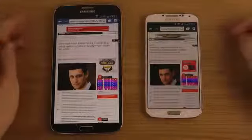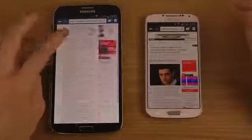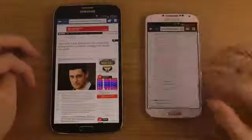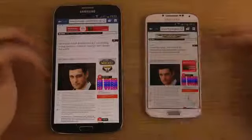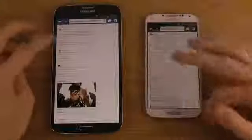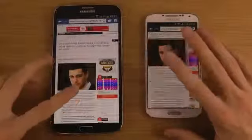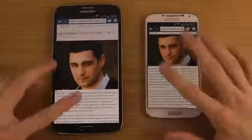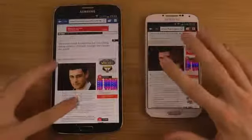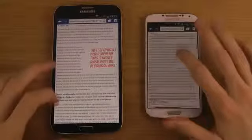You can see here, it loads up both of these. The Galaxy Mega also is a 4G phone, same as my S4, so you really shouldn't see a difference there. When we go up and down here, is it faster? No, it does seem to be the same in scrolling as well. If you double tap on some text, you can see that both zoom in very, very quickly. So, very nice as well.